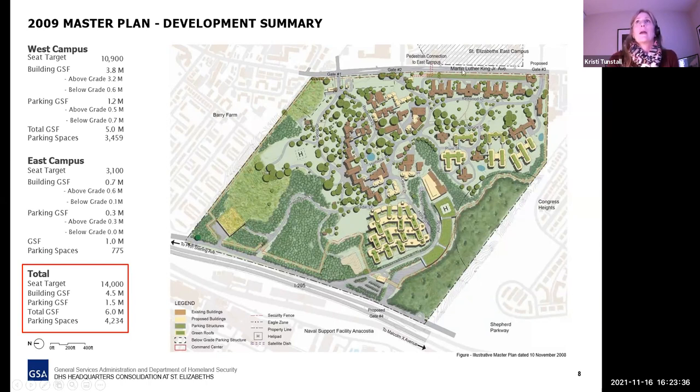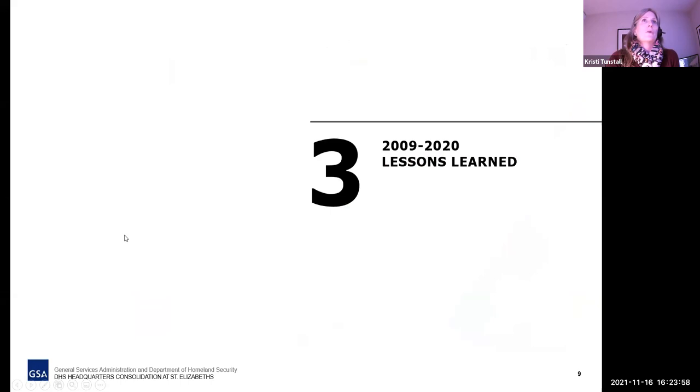One thing to note at the top of the screen on the East Campus, the initial master plan did include a parcel for FEMA that we were going to acquire from the city and put the FEMA headquarters building over there. There was just simply not capacity to hold them all on the West Campus. That plan has evolved over time, and I'll talk about that as we move through.